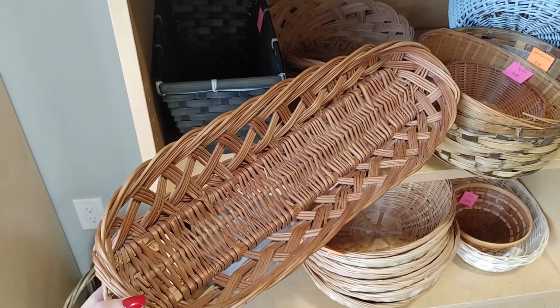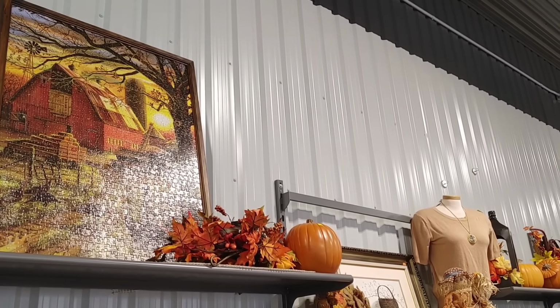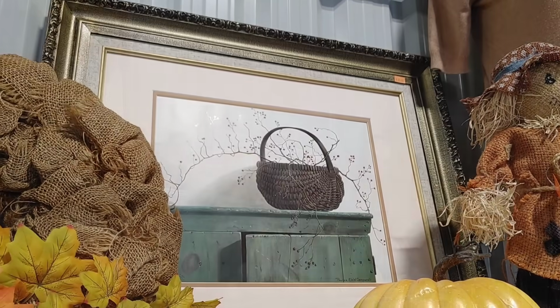It didn't have a price. I was thinking this would be great if you serve a baguette or French buns. It would be so nice on the table. So that's one thing I wish I had picked up.